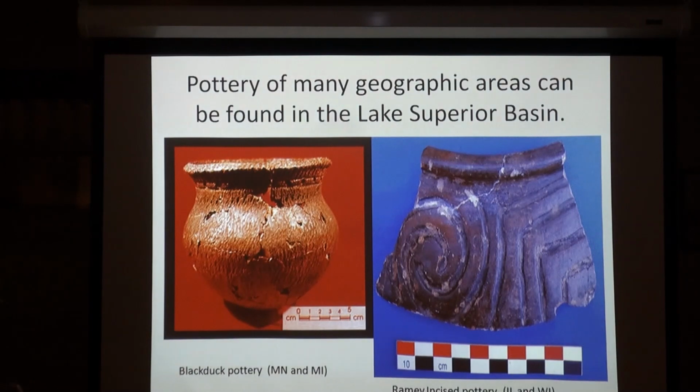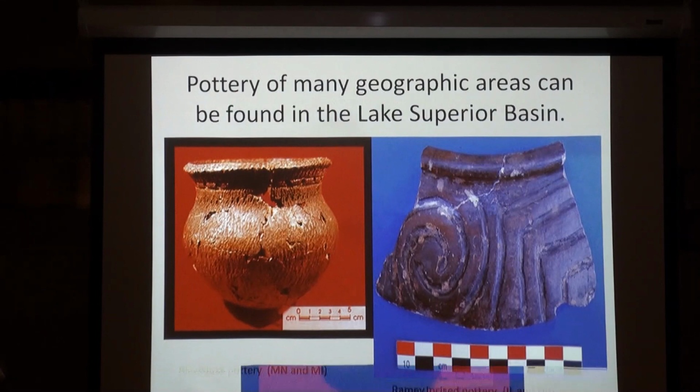This one on the right is from Illinois and Wisconsin. It's a kind called Ramian sized. It's very, very tough compared to the local stuff. It's a little bit older than this one on the left, but it is more typical of the areas of Illinois and Wisconsin than it is of our region. So we think people were trading ideas, they were trading materials, they were trading women perhaps, who we think were the potters, back and forth.